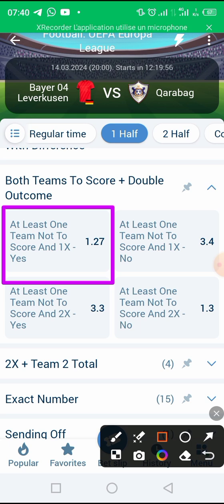The second team is very, very weak, and it is not playing at home. So for you to lose here, the second team has to win the first half, and also the two teams have to score at the same time. Guys, as you can see, this is going to be very, very hard. This is a very, very safe option. You can select 1, 2 or even 3 and you will win in a very easy way.